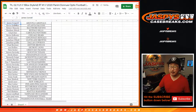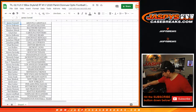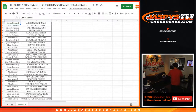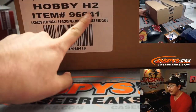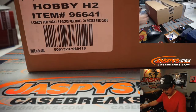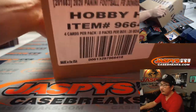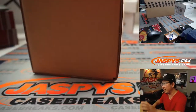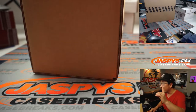All right, so I'm going to flip away from the screen just for a second because I want to see which five boxes we're going to do. So here's a fresh case of the hybrid edition. It says H2 right there. Donruss Optic Football. I've got the Washington Football Team up for trade. You can see the case on the top camera right there.